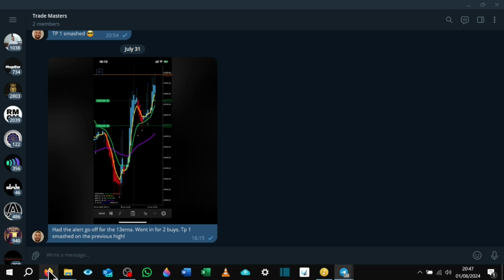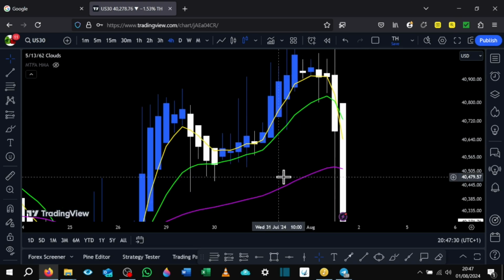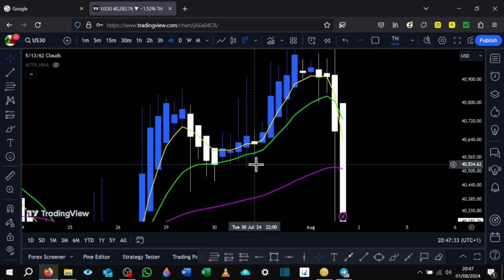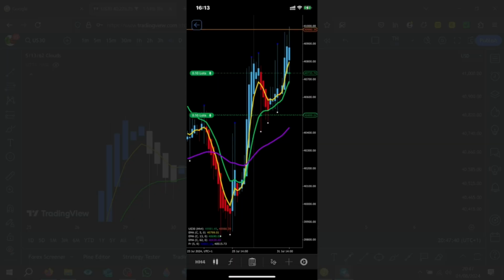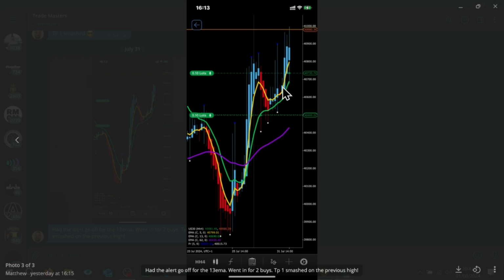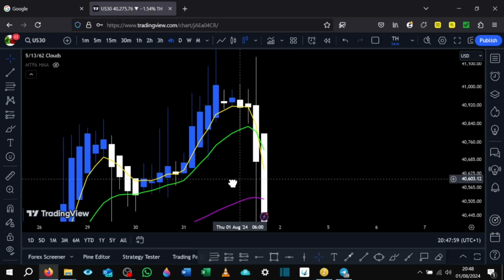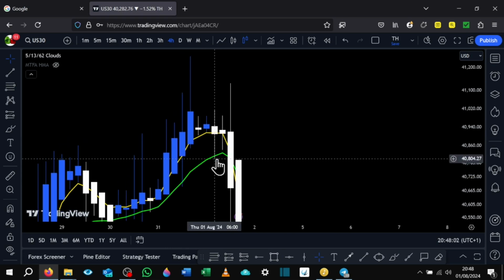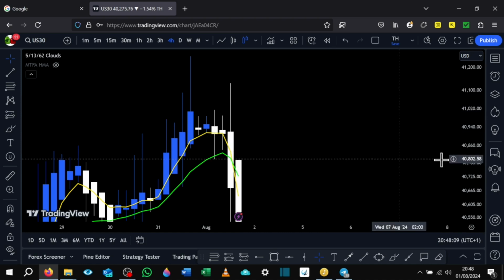If we actually go back to TradingView, my alert went off again. I believe it might have been this one here or this one here. Let's have a quick look where I went in for a buy. I had the alert set for the 13 EMA, went for two buys, TP1 smashed the previous high. Okay, so I've gone in for a buy over here. So let's have a quick look. I think I went in for a buy here, and then I believe that one actually hit my stop loss.